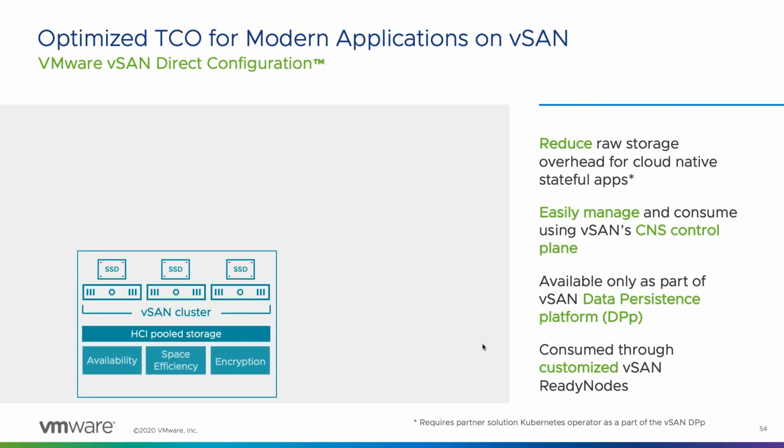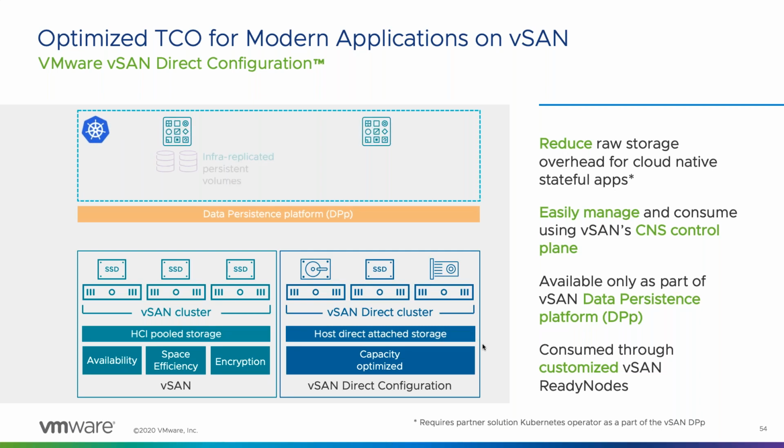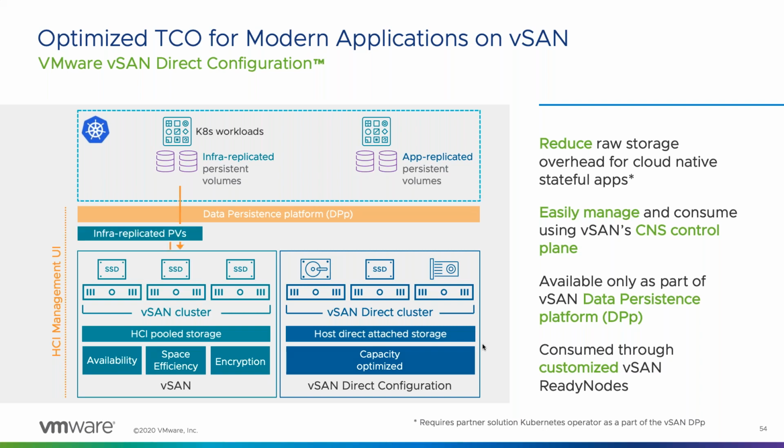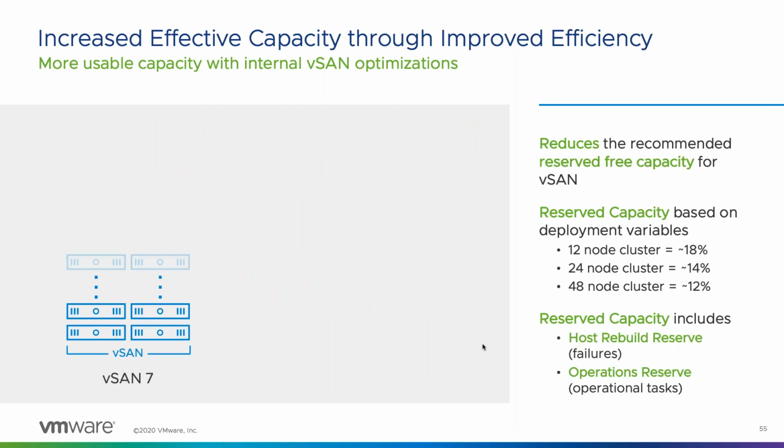Now, the next new feature we want to talk about is the vSAN Direct configuration. It provides optimized data storage for shared-nothing apps, SNA apps, like Cassandra and MongoDB, that do not need data services. It's available as part of the vSAN DPP as well. It again helps in making sure that vSAN is the best platform for cloud-native apps, both from the developer side as well as from the vSphere admin side. Now these are being consumed through the vSAN ReadyNode. We are coming up with a lot of vSAN ReadyNodes which are getting updated and made compatible on that front as well.